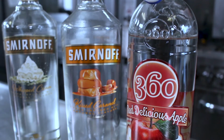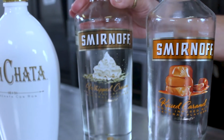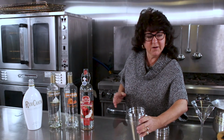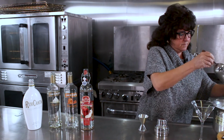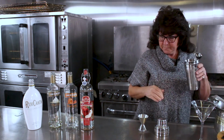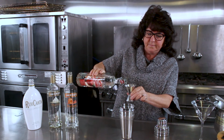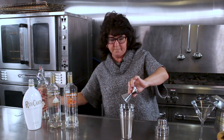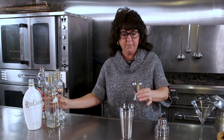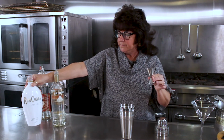Our ingredients for our martini are very simple. We have a red delicious apple vodka, a caramel vodka, a whipped vodka, and our favorite RumChata. Get your shaker, and we're going to fill it with ice. First, our apple vodka, 2 ounces. The caramel, 1/2 ounce. Whipped vodka, 1/2 ounce. And the RumChata, 1 ounce.